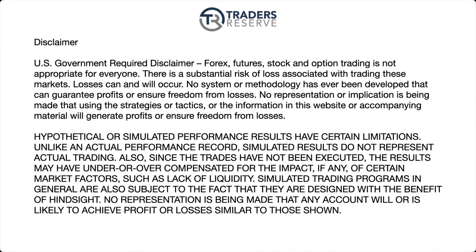Now you've probably seen this lovely slide multiple times throughout the day. Trading involves risk. Trading involves risk of loss. It involves profits that can't be guaranteed. Nobody can tell you you can make money. Nobody can tell you you won't lose money. Nobody can ensure that anything wins 100% of the time.